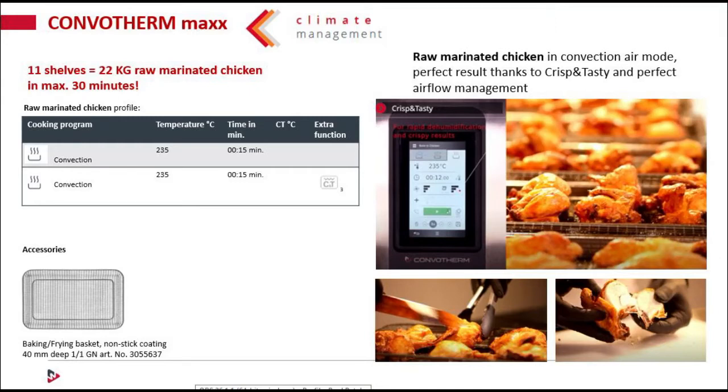And as you can see, Andy used a two-stage profile there. So 235 for 15 minutes, and then 235 for 15 minutes with crisp and tasty. So we always use crisp and tasty the majority of the time at high temperatures. So anything from 215 upwards gives you really fantastic results. More importantly, using the right accessory as well. We use what we call a fry basket, which allows the air to go around that product. If you did it on a tray, yes, you'd get okay results on the top, but the bottom won't be as crispy as you would through a basket.